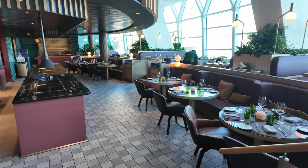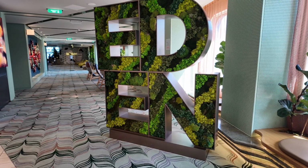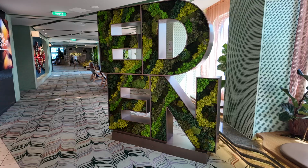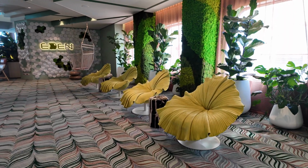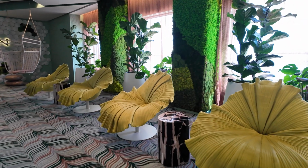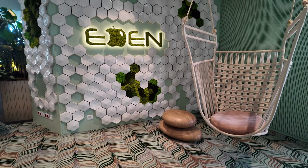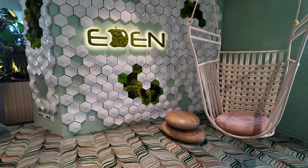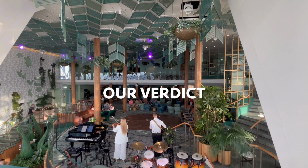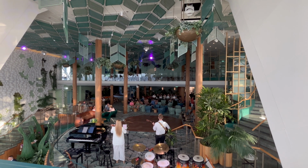Remember, food is very subjective, so what we enjoy might not be the same as you, and we totally get that. We think this is definitely the case with Eden. At full price, this restaurant is £80.83 or $85. The tasting menus are around $120 each, so it's an expensive dining experience compared to the others we tried on Celebrity Ascent. So now we've shown you the 5 specialty dining venues we tried on our cruise, how would we rank them in order from best to worst?